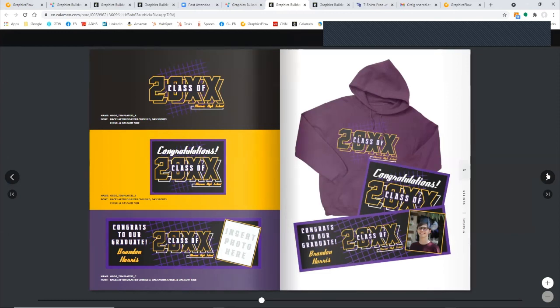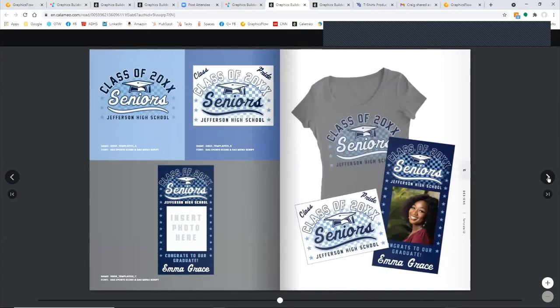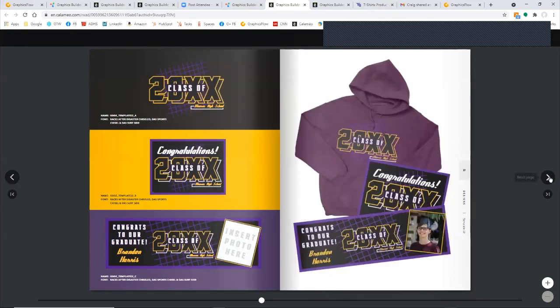So hopefully you guys enjoyed experiencing Graphics Builder. Again, it's a downloadable kit. If you are a Smart Designer owner and you were to purchase it, we would just enable it in your content feed. If you just purchase Graphics Builder from the Graphics Builder page, you just download a link to the CDR and AI files. And there's also a PDF version of this catalog that's included as well, which is brilliant.